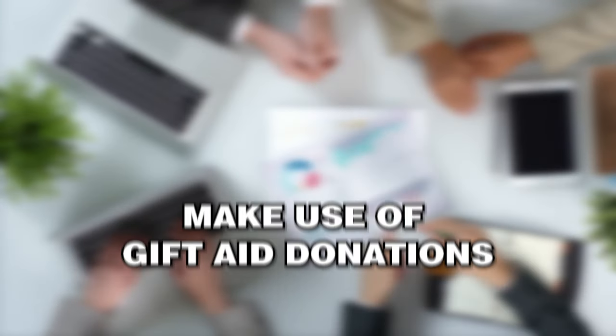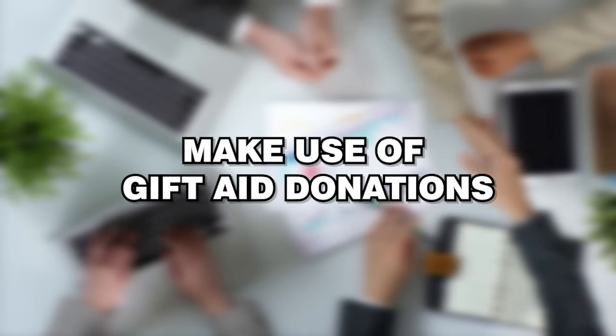Okay, so that's strategy number 1. Tell us about strategy number 2. Yeah, number 2 is to make use of gift aid donations.